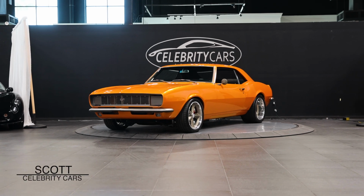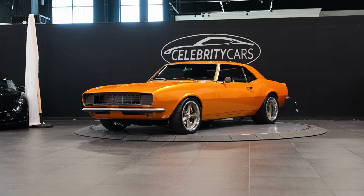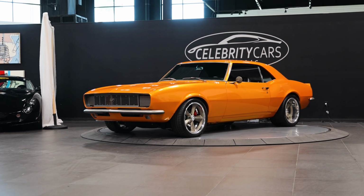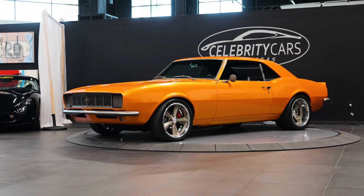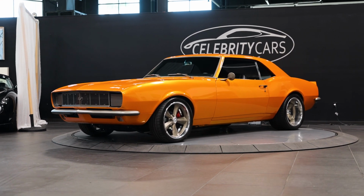Ladies and gentlemen, the 1968 Camaro. It's custom. Tangelo pearl and bronze paint. It's got an LS1 in it. It's got a 6-speed manual transmission, an aluminum radiator, electric fan, brakes, rotors, calipers all the way around.